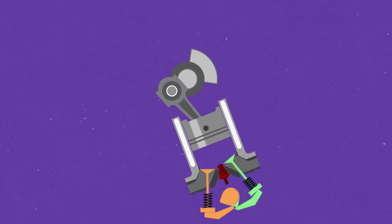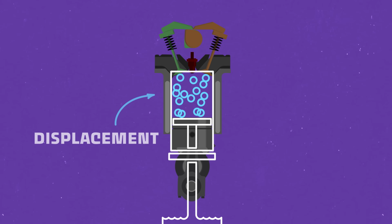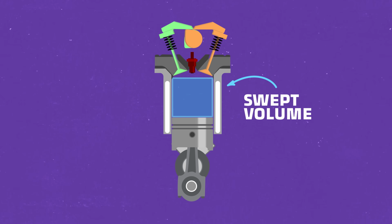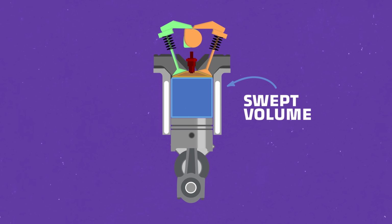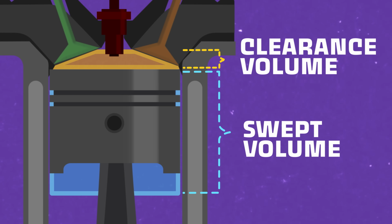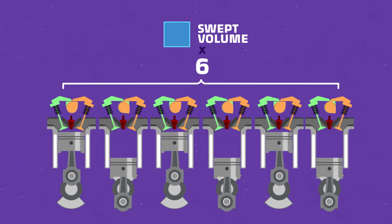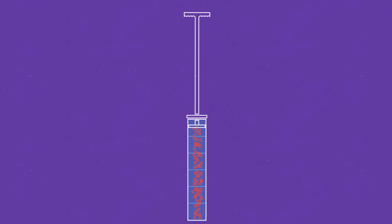An engine is an air pump, and displacement is simply the volume of air it can pump. We calculate displacement by measuring the cylinder's swept volume. The space inside a cylinder can be divided into 2 parts. The swept volume is the space the piston passes through from bottom dead center to top dead center. And the clearance volume is the space between the piston crown at top dead center and the head. Multiply the swept volume of one cylinder by the number of cylinders, and that's the engine's total displacement. The greater an engine's displacement, the more air it can pump, the more fuel it can burn, and the more power it can produce. Which is why people say there's no replacement for displacement.